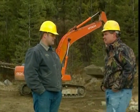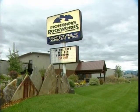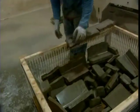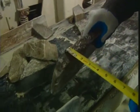Bill Carter and Brad Mercourt own Montana Rockworks. It's an architectural and landscape stone supplier. Now, Bill says that new saw technology cuts through the weight, width, structural and cost limitations and allows homeowners and builders to use real stone in places they never thought possible. Well, gosh, the applications really are non-ending.